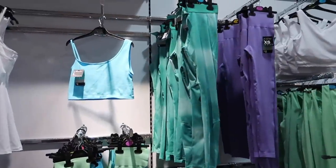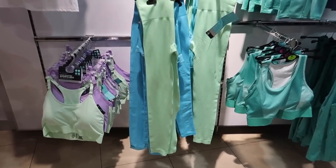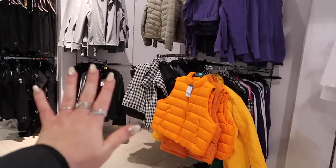Goodness, that's a good color. It's really bright. They've got the leggings as well in that green, but it depends if they're see-through or not. That's the only problem. Oh, no coats. I'm not in the mood for coats.